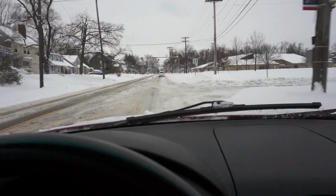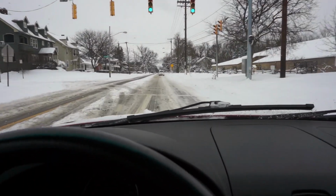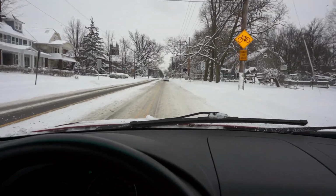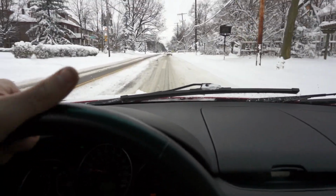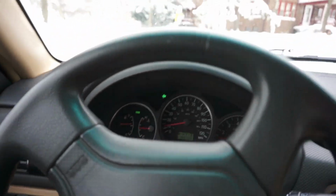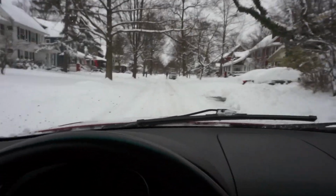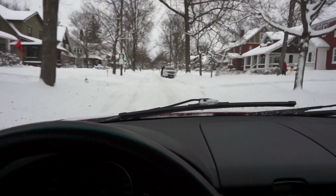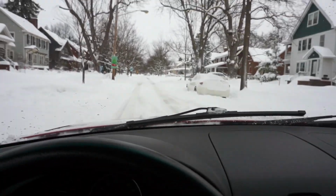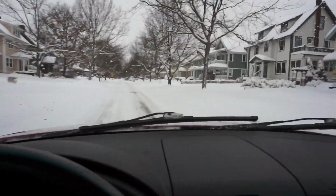So we're out for a little drive here. The roads aren't too bad. The crews have been out a bit, I think. But some of the side streets are still pretty lousy. Here, I'll turn down a side street here. I wouldn't really want to be out here in anything less than an SUV. You can see there's a lot of snow still on these roads here. The dude just almost walked out in front of my car. I mean, this street, I don't think this one's really been plowed. Maybe a little bit.